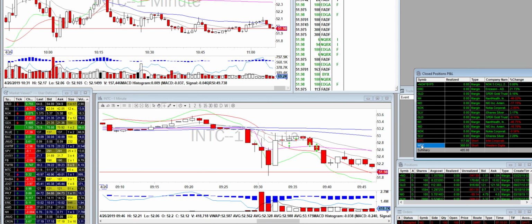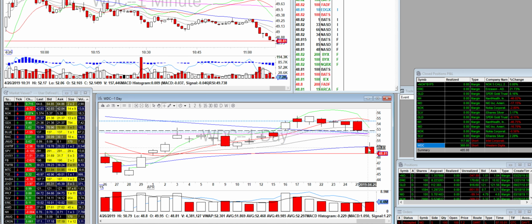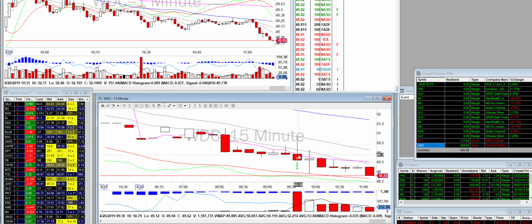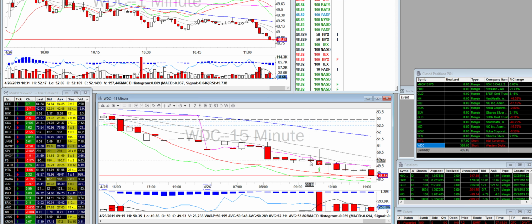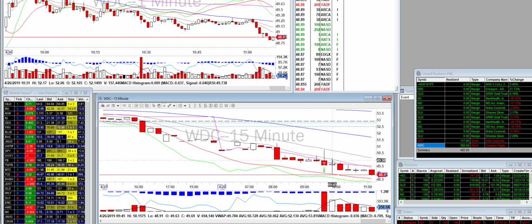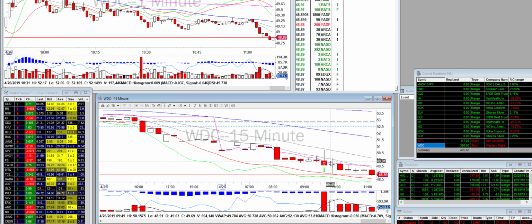Western Digital, how this looks like was on the daily, it dropped. So I was thinking, okay, maybe I'll just try to cover that. You see here, it hit this SMA, and then it couldn't break through it. So similar to Intel, I was watching it, kind of bullish on that just to see what happens. But the 15-minute tells a different story. It broke down. It was holding the 49.80 or 49.90 level, and then it dropped below that. This is how it looks.